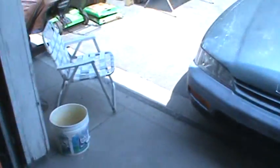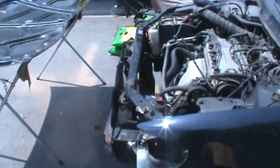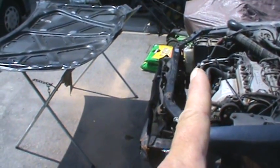So I've been straightening, and I got her looking pretty good. I got a couple more little things to do to it, but we got that core support pulled out right there. It was in, clear into there.